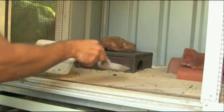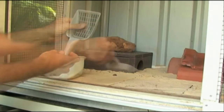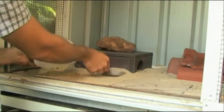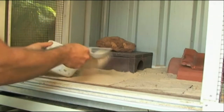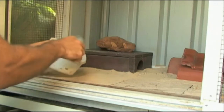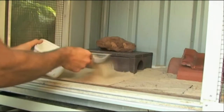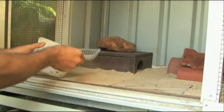I'm just sieving sand here with a cat litter scoop, which I've melted some aluminium fly screen wire into, to sift sand and sift all the shed skin and droppings. And I do that on a regular basis. It helps a lot to keep them clean. The whole lot should probably be changed, I would say, every month. That helps keep it nice and clean.